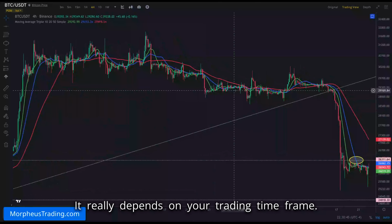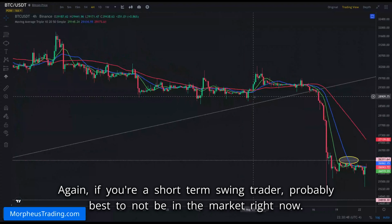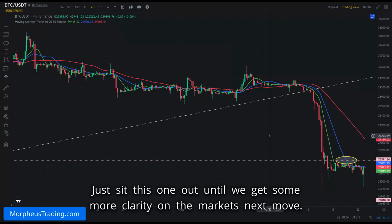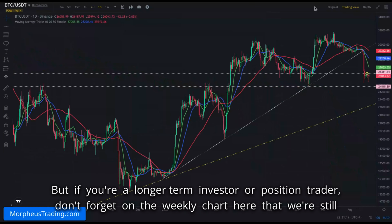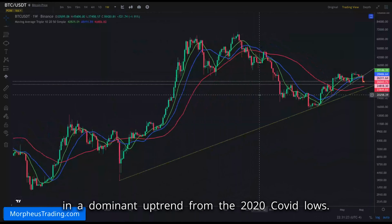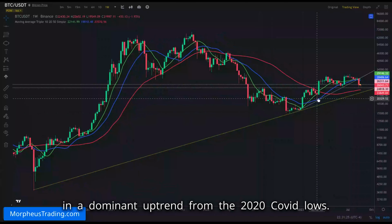It really depends on your trading time frame. Again, if you're a short-term swing trader, probably best to not be in the market right now. Just sit this one out until we get some more clarity on the market's next move. But if you're a longer-term investor or position trader, don't forget on the weekly chart here that we're still in a dominant uptrend from the 2020 COVID lows.